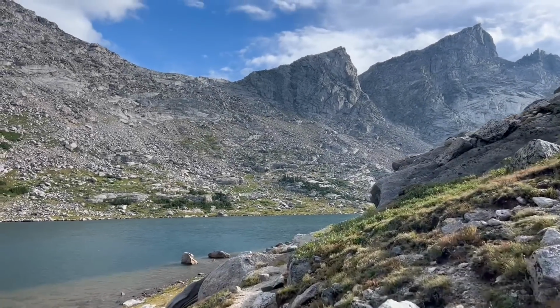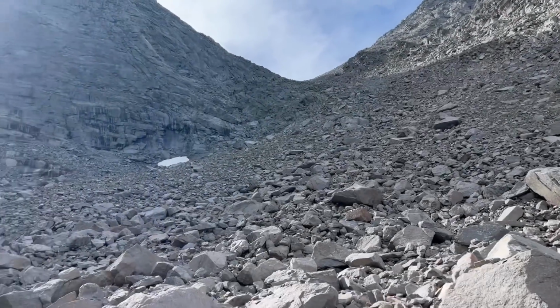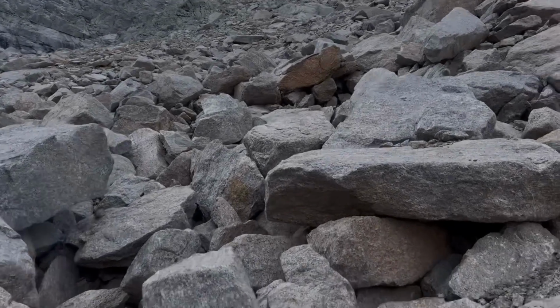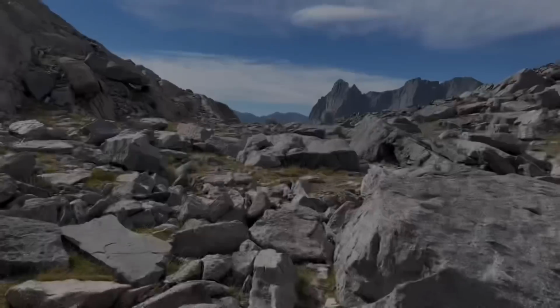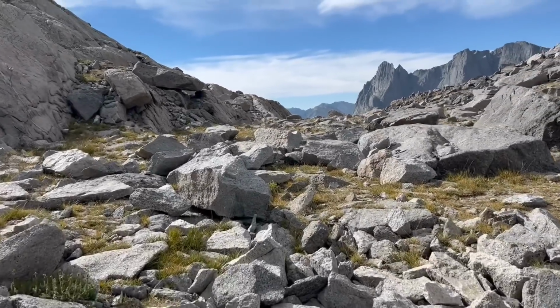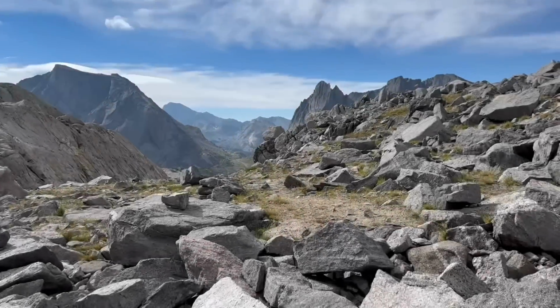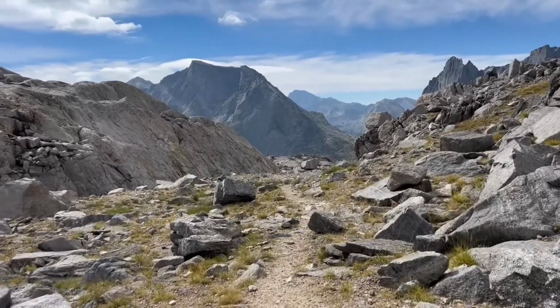Brr. Steady uphill. And I'm actually leaving my new friend back here because it is too cold to sit around here in the wind for me very long. So this is Texas Pass and Cirque Joke here. And then I'm going to make my way over to Jackass Pass.